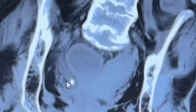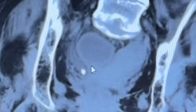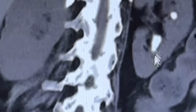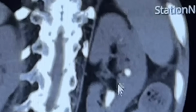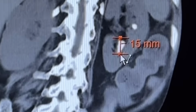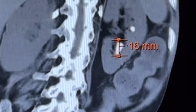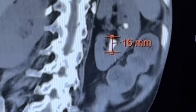So that's the stone in the right ureter that's blocking the right kidney down in the pelvis, and then this is the bigger one that's in the bottom of the left kidney. Is that another one? That's another small one as well. So measure it in this dimension, so 15 millimetres. So we measured it the other way and it was sort of 12 millimetres wide and it's 15 millimetres high.